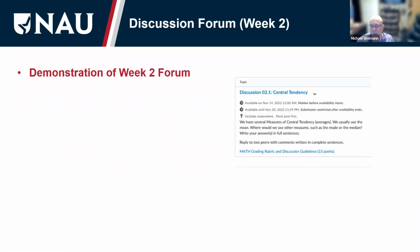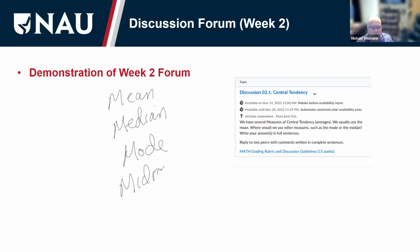Central tendency. Central tendencies, these are, and let me get my pen going here. Annotate, draw, here we go. This is going to be the 4 M's: mean, median, mode, and mid-range. Now, for these 4, this is what you're going to potentially want to talk about in this initial posting here. Now, not only giving me how you use them, I want to see examples.